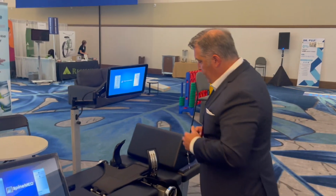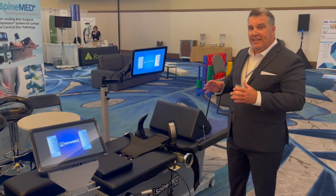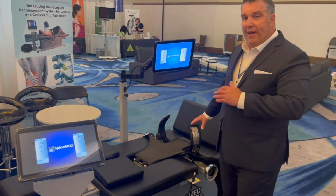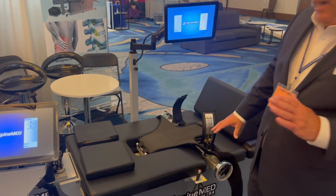You're trying to guard, you're trying to protect yourself. And consequently, these people are not going to get better over time. So you get limited response, you get limited improvements. How is this different? Well, let's take a look right here. Right on. So one of the major things that differentiates SpineMED from other machines is we have a patent on this. Nobody else in the world has this.